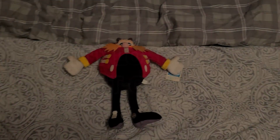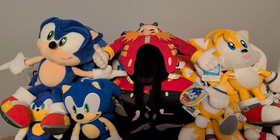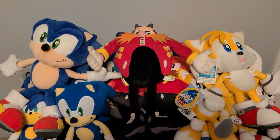This message goes out to all of you out there who feel like you can never obtain your most wanted items. Don't lose hope. Don't give up. Before I got Eggman, I was honestly starting to think I was never getting any of these guys. But thankfully I didn't give up. Now I can proudly say I own my most wanted Eggman plush of all time.